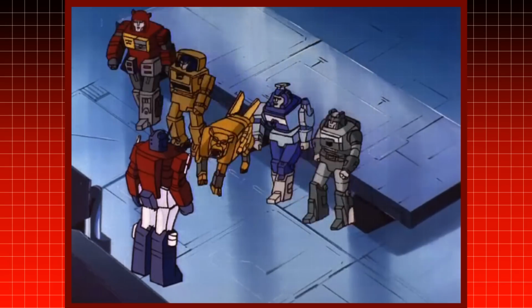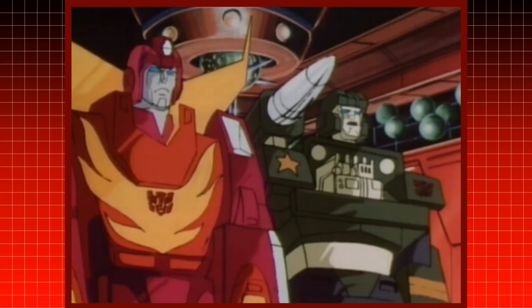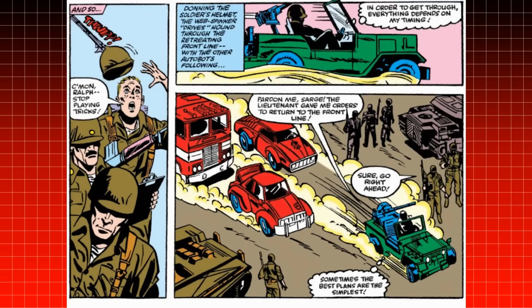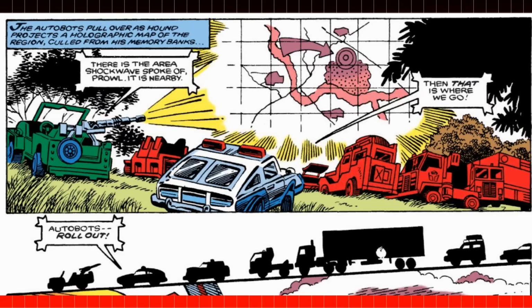While Hound was absent during Season 3, he did appear in the Japanese exclusive series, The Headmasters. As the Marvel Comics continued, Hound remained helpful to his fellow Autobots as well. In his Jeep mode, he led the Autobots and Spider-Man through a military blockade surrounding the Decepticons' base. He later utilized his holograms to project a map to help the Autobots rescue Optimus Prime.